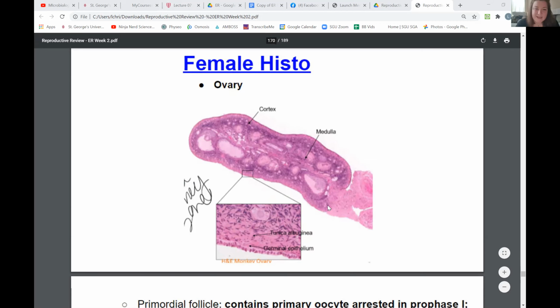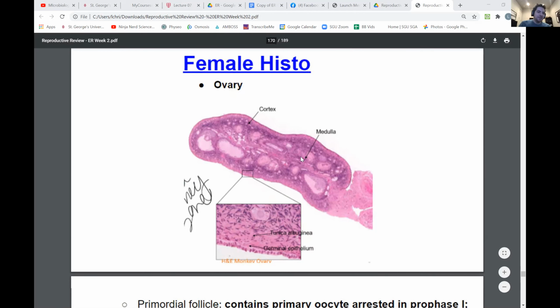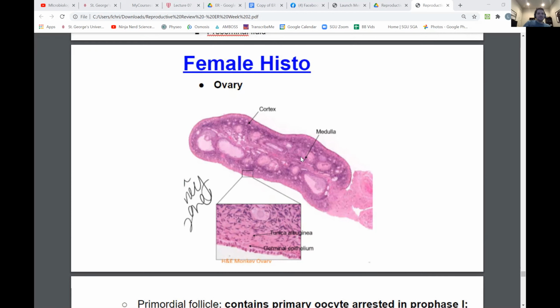I put this slide up here kind of for completeness. You guys hear him growling back here? He's being moody. It's because you're doing female histo, that's why. Yeah, apparently he's not happy.